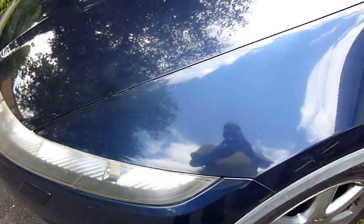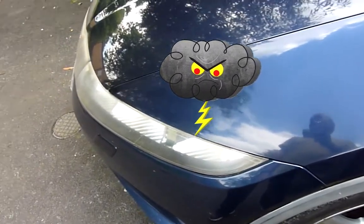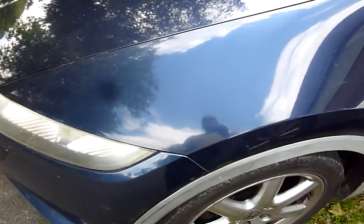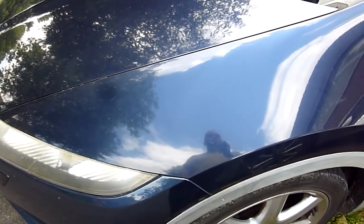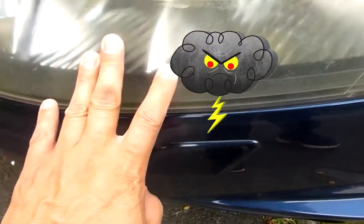Right, in this video, what to do about strange electrical faults on your car. So what do I mean by strange electrical faults? For example, on this Honda, a couple of weeks ago I went to check all my lights because I'm having a vehicle test and then a vehicle inspection, and I noticed when I went to switch on the main driving lights, they weren't coming on.